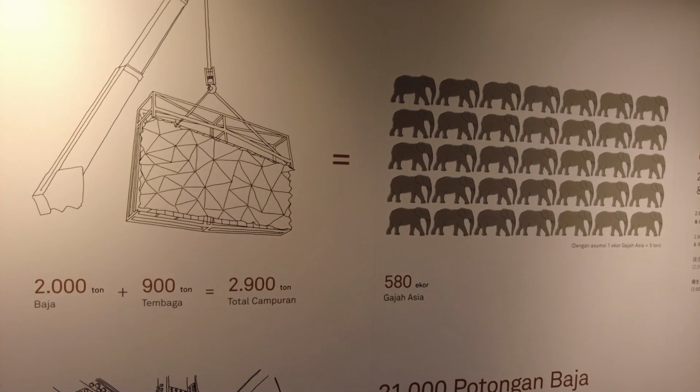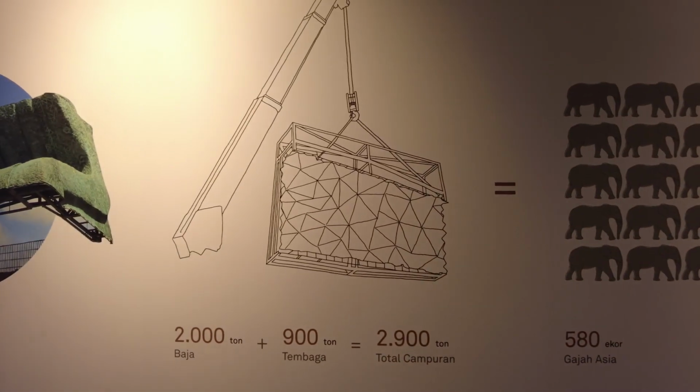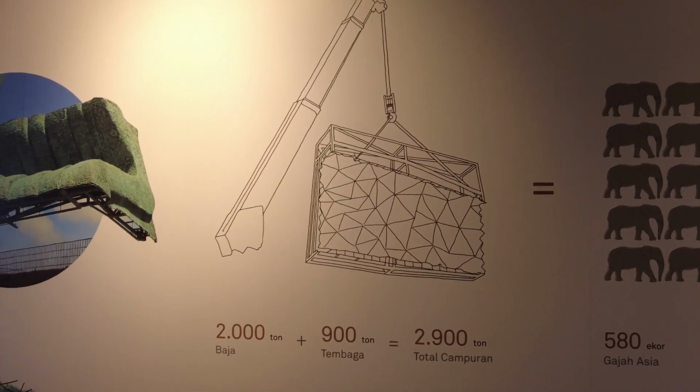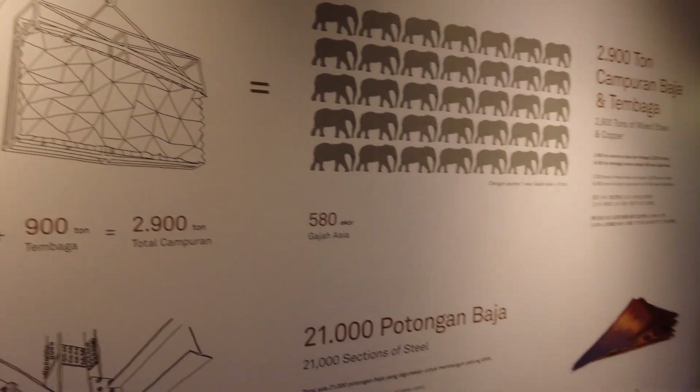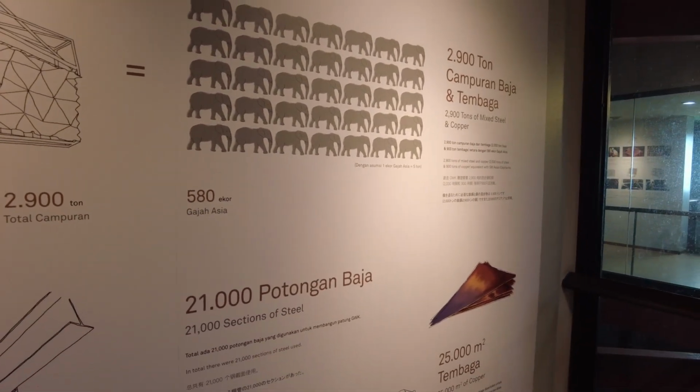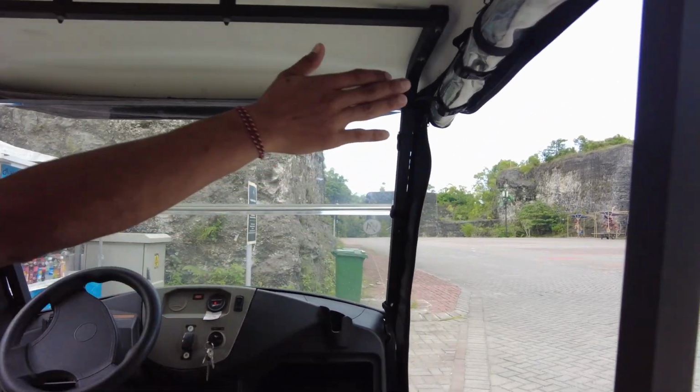One Asian elephant equals 5 tons. It's amazing, isn't it? And then from here you have to walk for the exit, yeah?